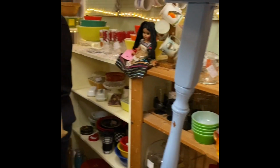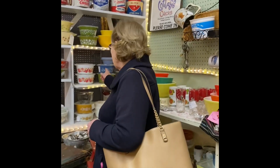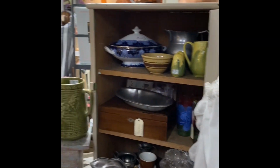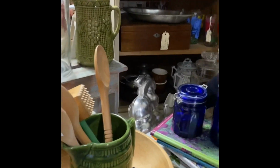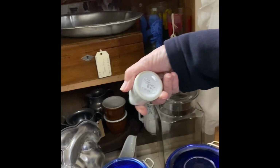Jeez, and that's Fire King this way. Oh, there's one piece over there. Where? That, look, on the... Yeah. They got a lot of stuff in here. Yes, they do. Look at this. This is what you used to get when you got a cup of coffee at a restaurant? Mm-hmm. Yeah, at a diner.